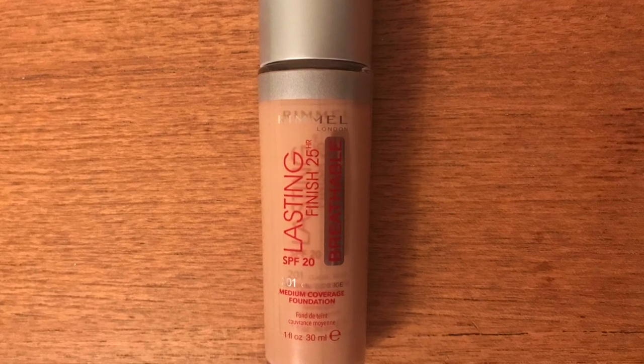Now this foundation is from Rimmel London, and it is their Lasting Finish 25 Hour Breathable Foundation, and I absolutely love this foundation. I have actually been to the hairdressers today, and my hairdresser asked me what foundation I was using because she said that it looked really, really smooth. So this moisturises for 25 hours. Now, I've never worn it for 25 hours, I've got to say, but it does claim to moisturise for 25 hours. This is in the colour 201 Classic Beige.